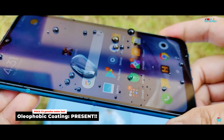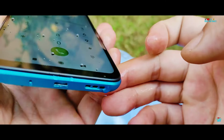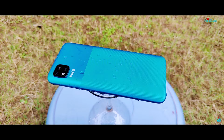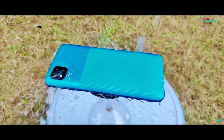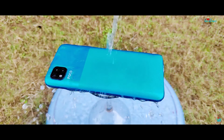Though there is no such issue here on the Poco C3 as expected, since it does have an oleophobic layer, proved by the fact that water is forming spherical droplets on the glass and rolling off the glass surface. Mi devices have a great track record and have never failed our oleophobic test till date.